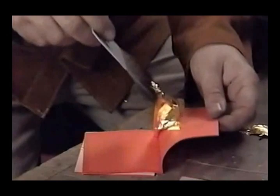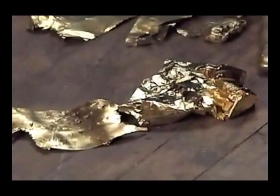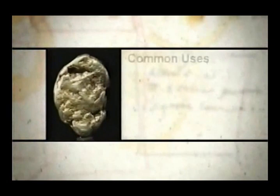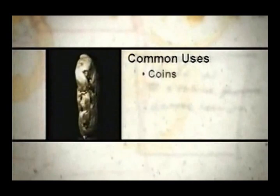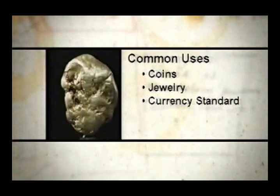Gold leaf is often used to coat surfaces for decoration or for practical reasons, because gold is unaffected by air, water, alkalis, and nearly all acids. Gold is a beautiful and malleable metal that is easy to work with. Throughout human history, it has been used to make coins, jewelry, and other valuables. It is also the standard that many currencies are based on. Because it conducts electricity well and resists corrosion, gold has many uses in electronics and industry.